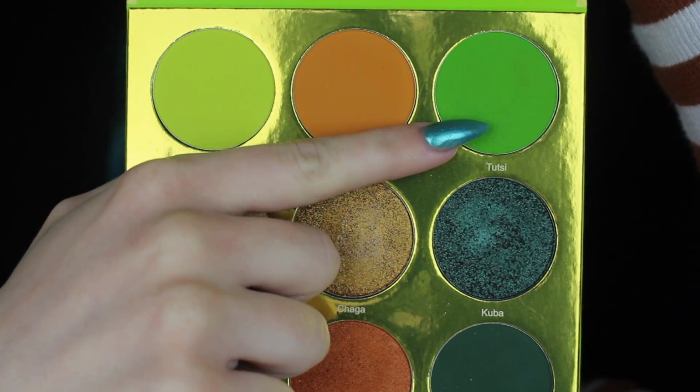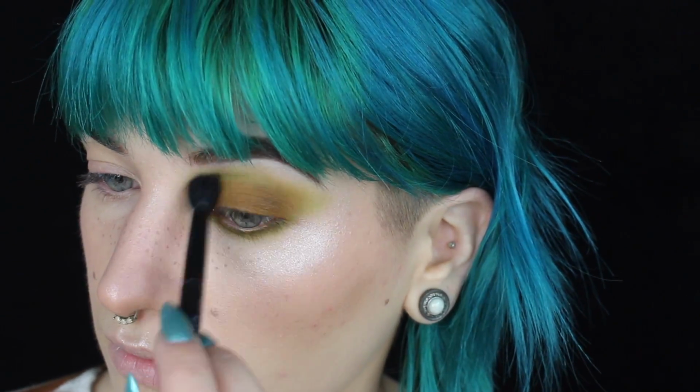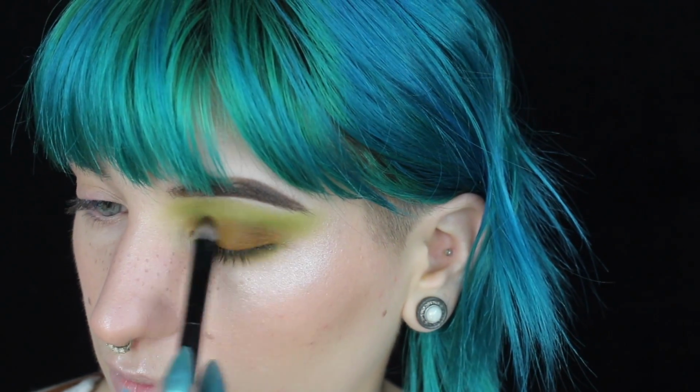Going in next with Tootsie. I don't know if I'm saying any of these right, but I'm just taking this and blending this around the edges of that brownish shade just to begin to create a nice gradient. These shades didn't want to blend super easy together, but after I kept dipping in between the 2 shades for a while, they eventually did mesh together and it created a really cool grungy greeny brown look.